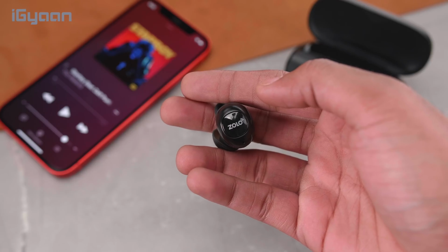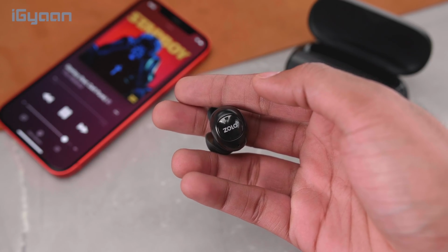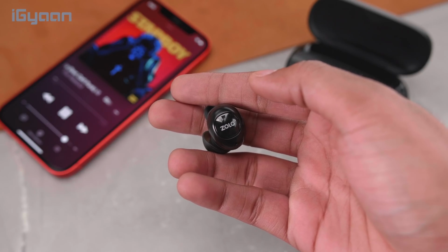The earphones also have a single button for all your controls on the earphones, so you can switch tracks, play and pause, and even end or receive calls from this single button.